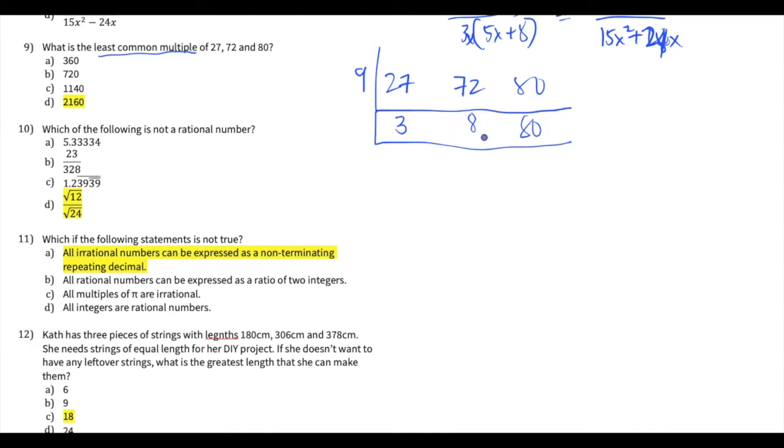How about here? May common factor ang 8 and 80. So, copy lang yung 3, 1, 10. Now, our LCM is going to be 9 times 8 times 8 times 3 times 1 times 10. This is equal to 2,160.